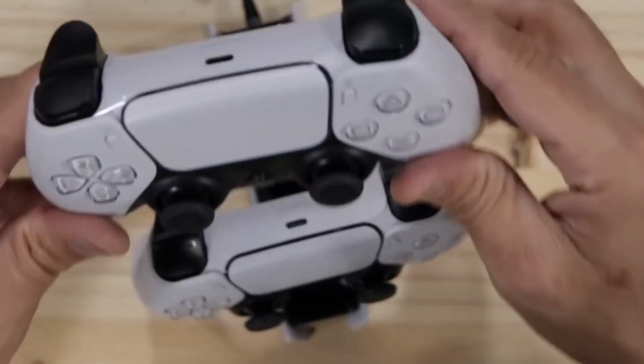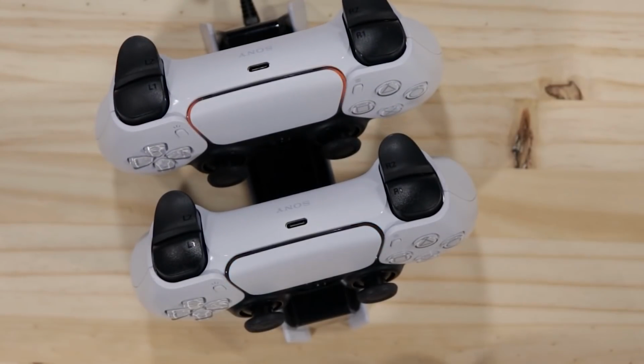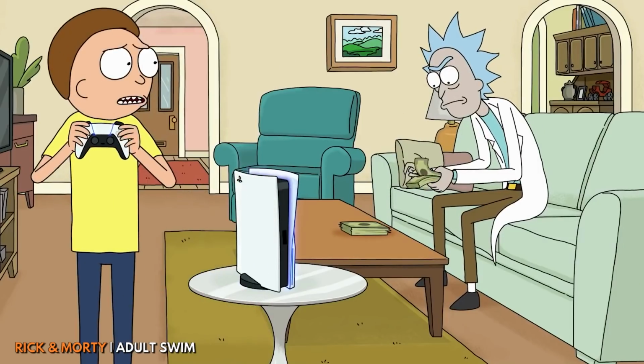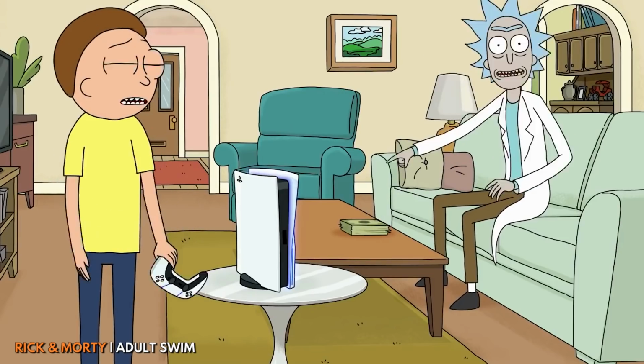Oh, and when there's no controller charging, its design makes it look like a mini PS5. It's so cute. What's not cute is the fact that I have two controllers, a Sony DualSense charging station, and no PS5. I just keep staring at it, hoping it magically turns into a PlayStation 5. Oh well, I refuse to pay those disrespectful scalpers!